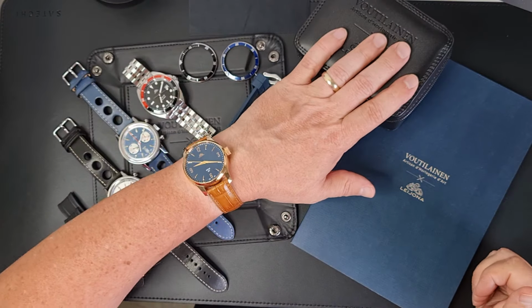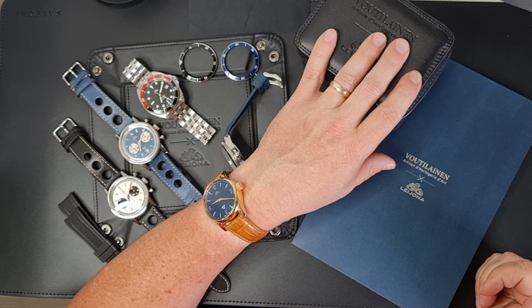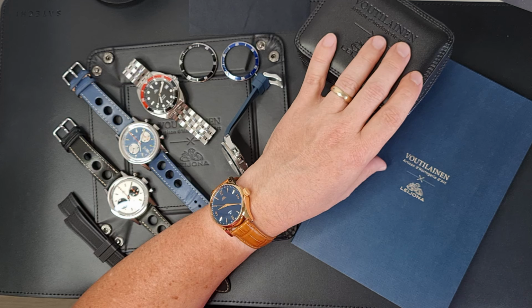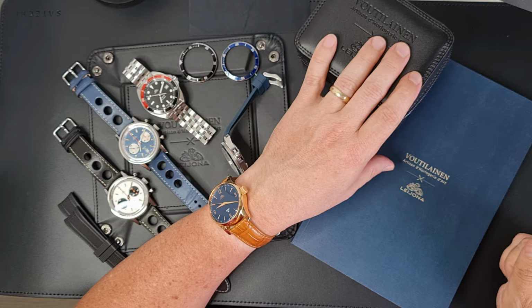Hi guys, it's Watchgambit here, and today's episode is all about Voutilainen, Leijona, and the goodies that they bring to the market. It will be a bit of a sweet and sour piece, because of loving the brand and then having difficulties to understand certain aspects of the pieces. Maybe this episode could be called Five Lions and an Elephant. And I'll tell you what that means in just a little while.